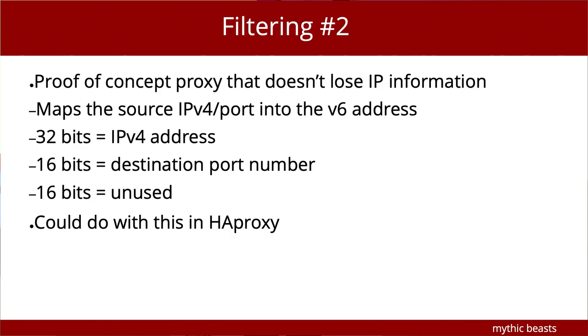So that's a problem that we would like to have fixed. And we have a proof of concept that we really need to do some more work on, where basically our inbound proxy maps the source v4 address into a unique v6 address. Therefore, you allocate a /96 to your proxy, and you get a different connection in from every v4 address, so you can then selectively firewall individual v4 addresses that are coming through your proxy.